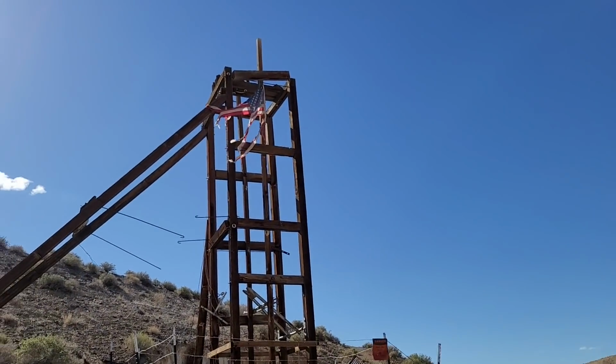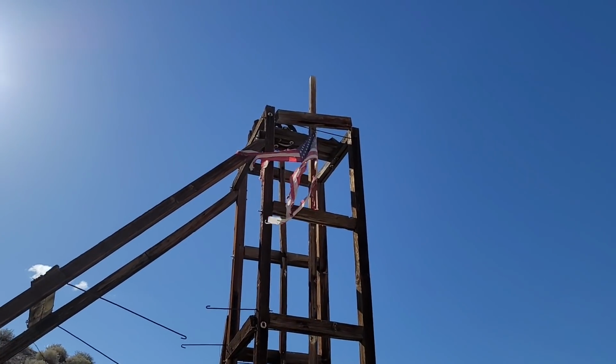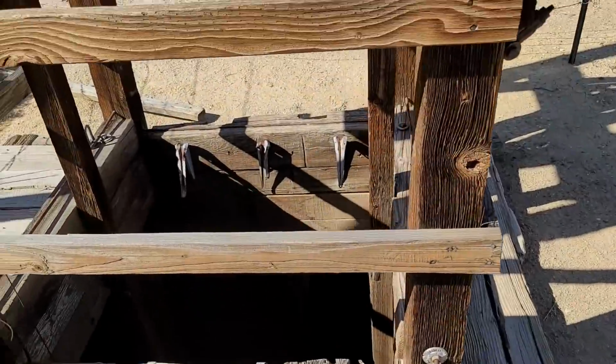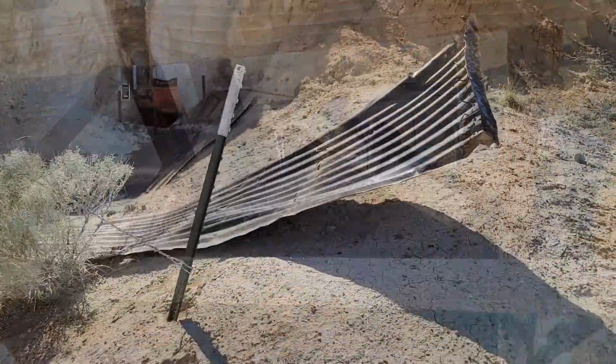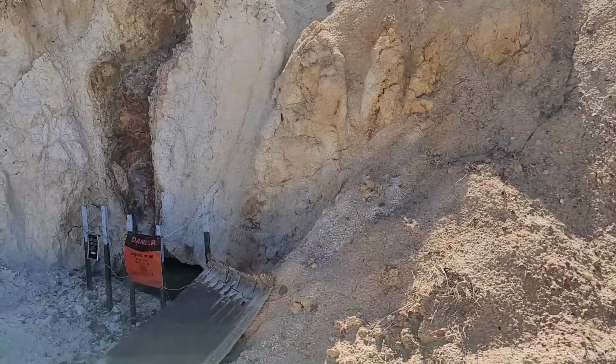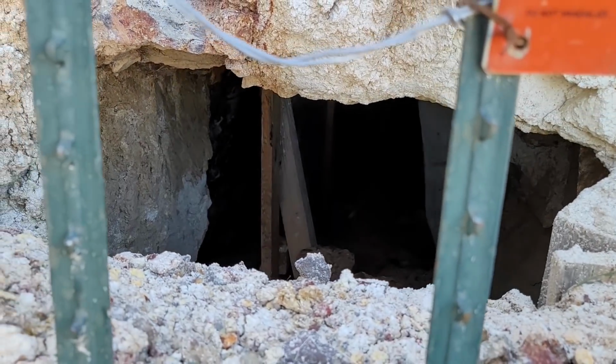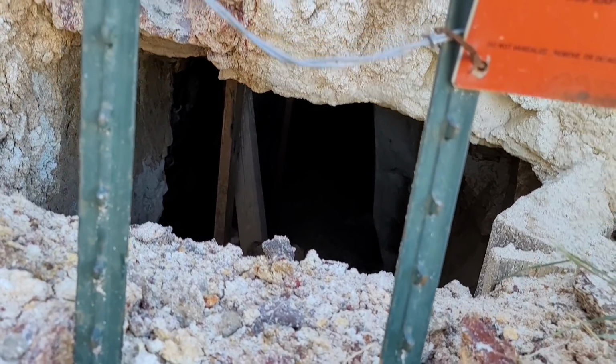Okay, here's one more mine shaft with a head frame still standing over it and a really tattered American flag flying in the breeze. Oh man, this thing goes way down in there. Oh my goodness, there's another really sketchy looking shaft down here. You can even see there's like timbers and stuff in there. You'd have to go on your belly to get down in there though.